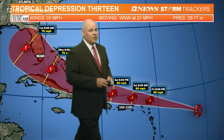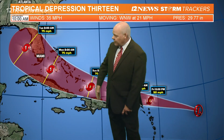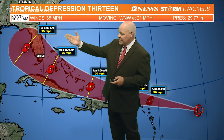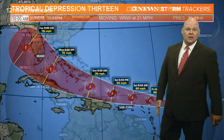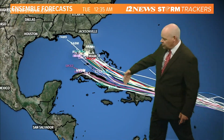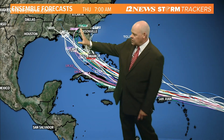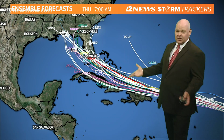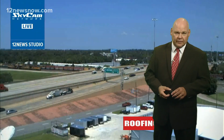Then we have tropical depression number 13. Once again, they're expecting it to move right in between Cuba and the Bahamas. They are expecting it to become a hurricane with winds at 75 miles an hour in the eastern Gulf of Mexico once again on Tuesday morning. So once again, we'll have two tropical systems in the Gulf of Mexico come early next week. Computer models on this storm take it into parts of the eastern Gulf, maybe up towards southern Alabama or the Florida Panhandle as we head towards early next week. So we'll be watching these very closely. Of course, we're a lot more concerned with 14 than we are 13 at this point.